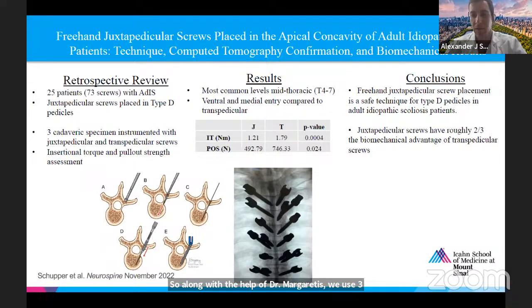As you can see from the AP radiograph in the center of the screen, we compared transpedicular versus juxtapedicular screws, and using insertional torque and pull-out strength metrics found that there was around a two-third value of the juxtapedicular screws compared to conventional transpedicular screws. So in conclusion, we found that freehand juxtapedicular screws are safe to place in type D pedicles in patients with adult idiopathic scoliosis, and that while juxtapedicular screws aren't as strong as traditional transpedicular screws, they do confer roughly two-thirds of the biomechanical advantage compared to transpedicular screws. Thank you.